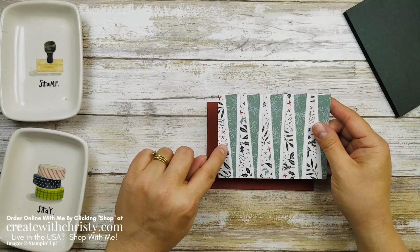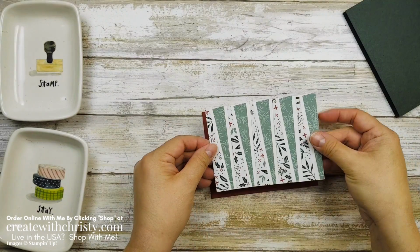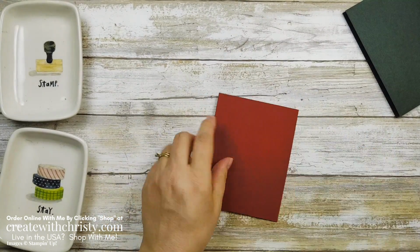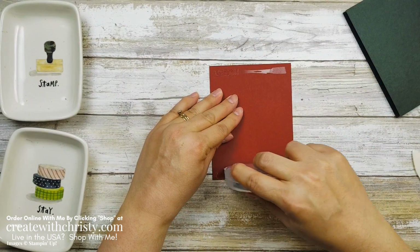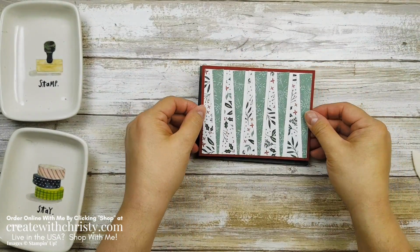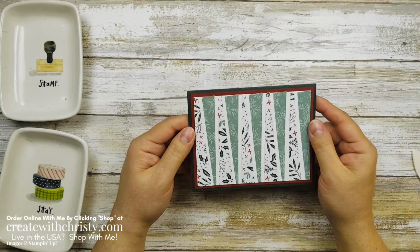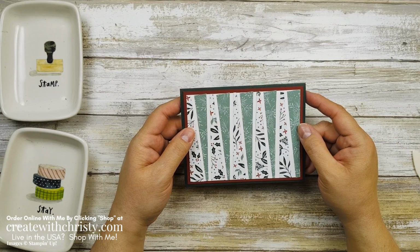And I kind of liked this being on the left. It really doesn't matter. It looks just fine that way too. But for some reason, I liked it better this way. But you do whichever way you want. Okay. Then we're going to turn this over and put this on the card base. And put this on here. And we've got a neat background for our poinsettias. Isn't that cool? I really like that. So that's how you can use up some little 3/4 inch paper strips.